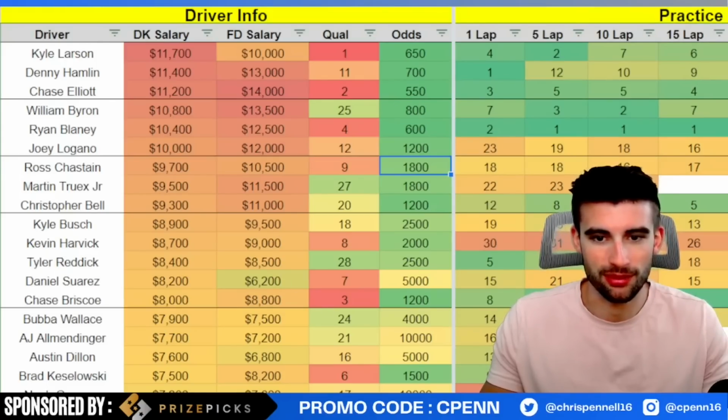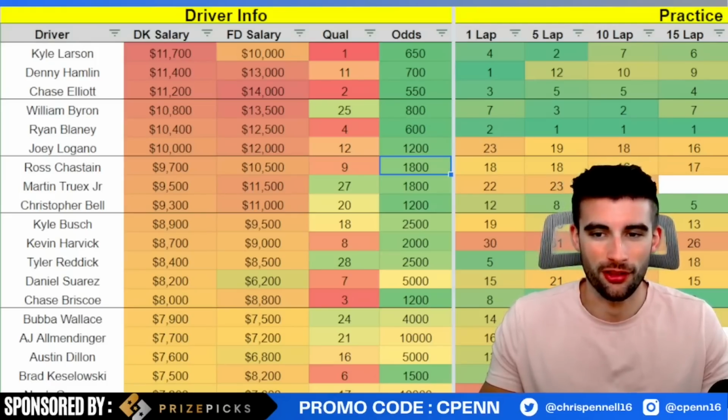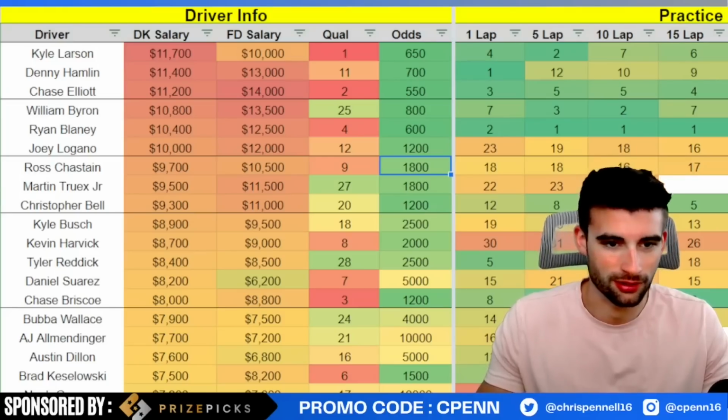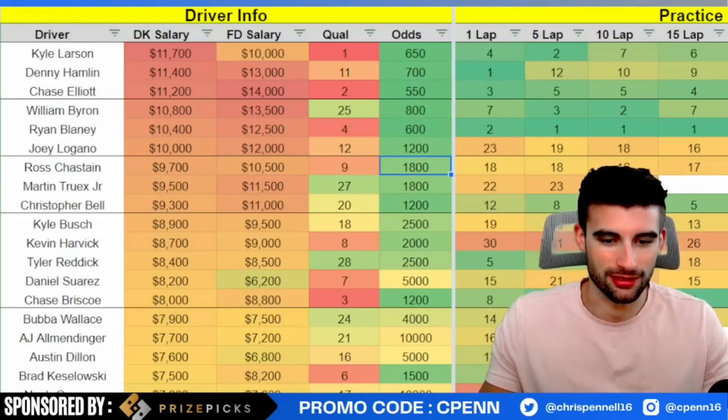And Blaney was the big winner in practice. 2nd, 1st, 2nd, and 3rd. So no worse than 3rd on the charts here. He's got a good short run car, good long run car. I'd be very shocked if Ryan Blaney doesn't get up front at some point.